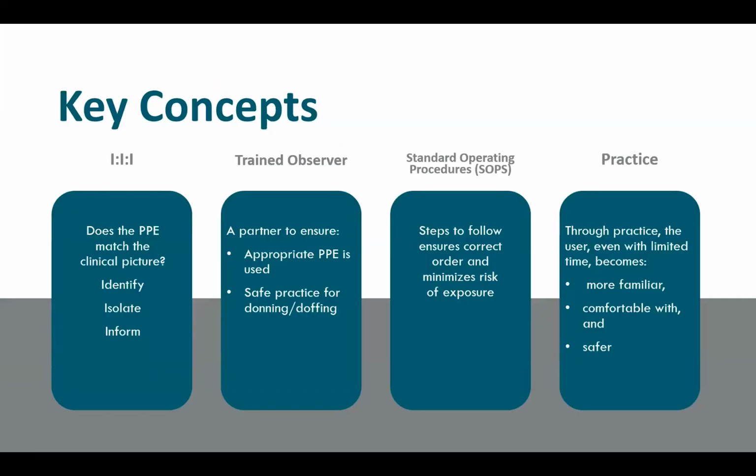Key concepts that we're going to cover in this presentation are the 3 I's, or identify, isolate, inform. Does your PPE match the clinical picture? And then utilizing the 3 I's. The concept of a trained observer, a partner that ensures appropriate PPE is being used and safe practice for donning and doffing. The development or use of standard operating procedures and steps to follow to ensure that the correct order is used to minimize any exposure risk.